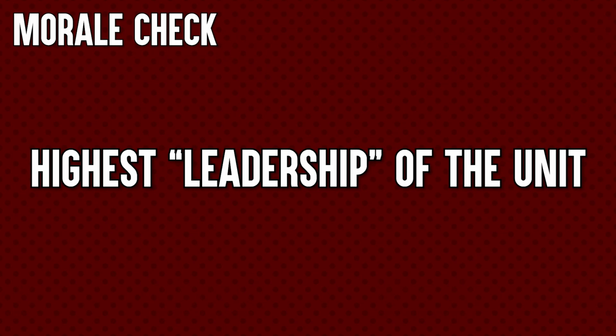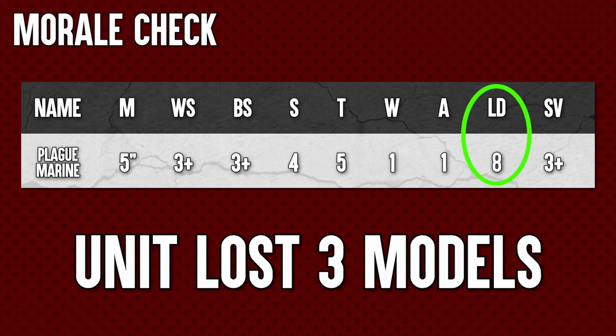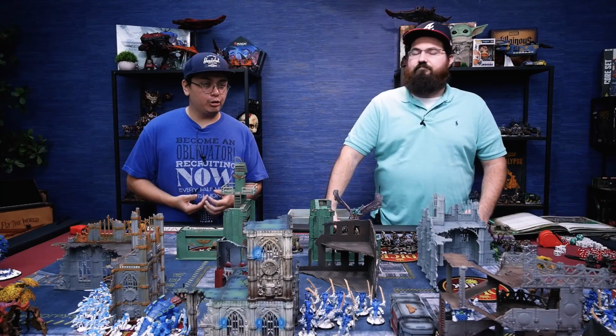In order to take a morale check, you take the highest leadership of the unit. So we're going to take these Plague Marines, for example. If you look at your data sheet, underneath LD, the highest leadership that they have is an 8. They lost 3 models, which means that in order to see what you need to roll to see if they are fearless and they want to still stay inside of combat, you take 8 minus the models that you lost that turn. He lost 3. 8 minus 3 is 5. If you roll anything higher than a 5, which is only a 6, that means that one of your models would leave, and then you would go into your combat attrition test.